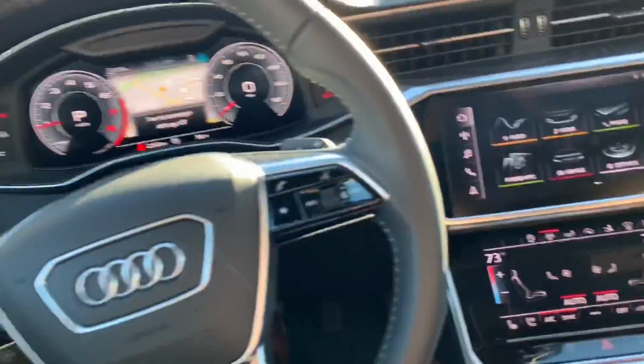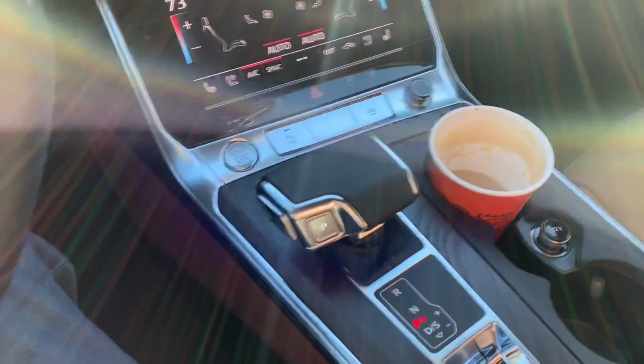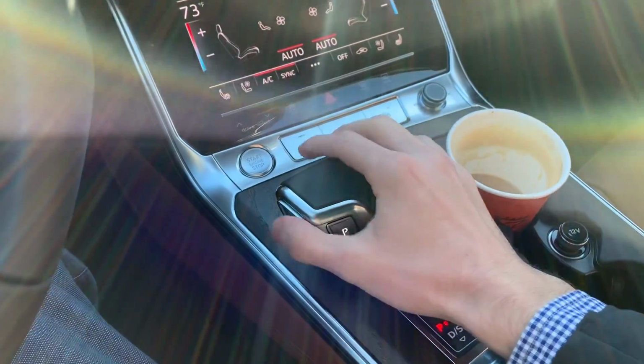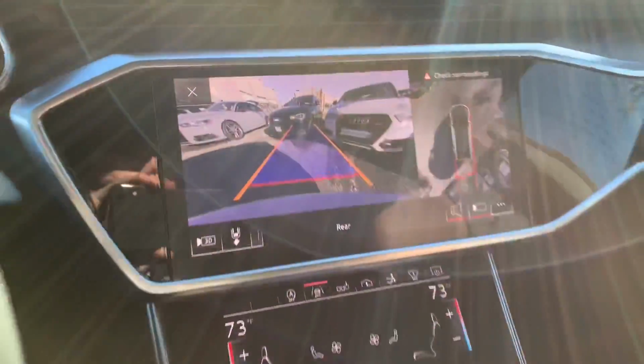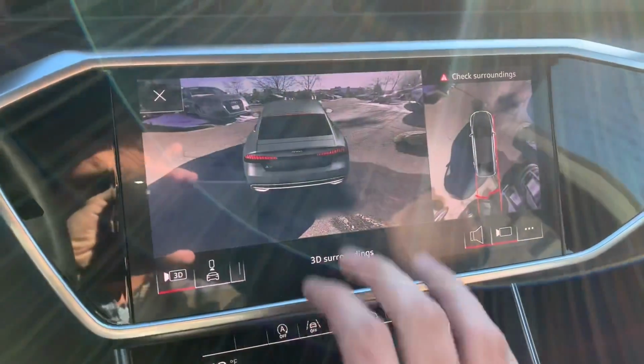Crank that music off. So you have your gear selector here. This hasn't really changed too much. It just looks a little bit different, but you basically just unlock it from the side, come down to drive. You go up to reverse up at the top. Of course, we have a really nice looking camera. Also have 3D function. And it's just cool.